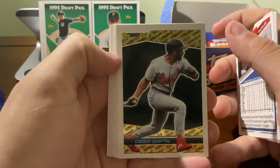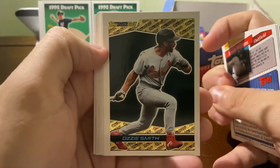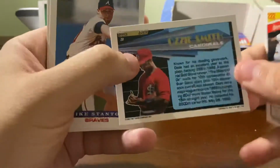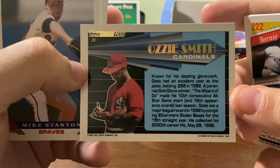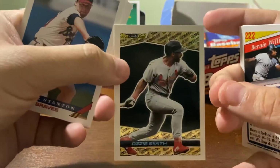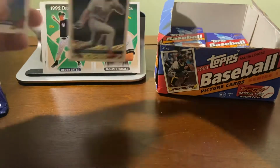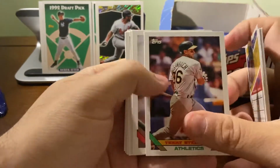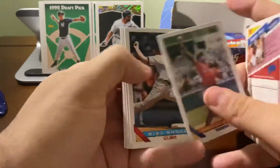Bernie Williams, and there's the gold card. Topps gold, black gold, I should say. Ozzie Smith. Nice. The Wizard of Oz, Ozzie Smith. That's a cool black gold card right there. I'm going to put him in front of Jason Kendall for now. Another Sosa.